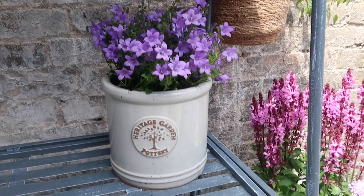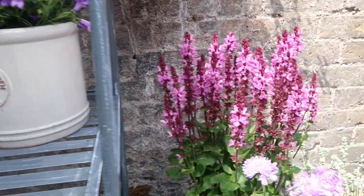Okay, so as you saw, I got a few of the plants potted down here. I just did the ones here on the bottom and then this little guy right here on the shelf.